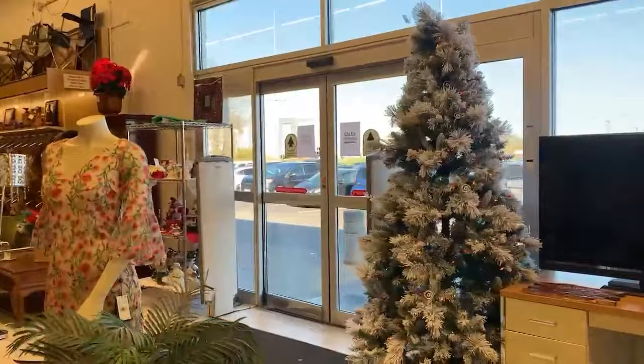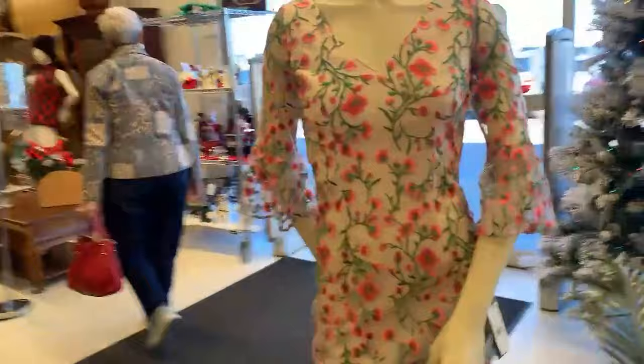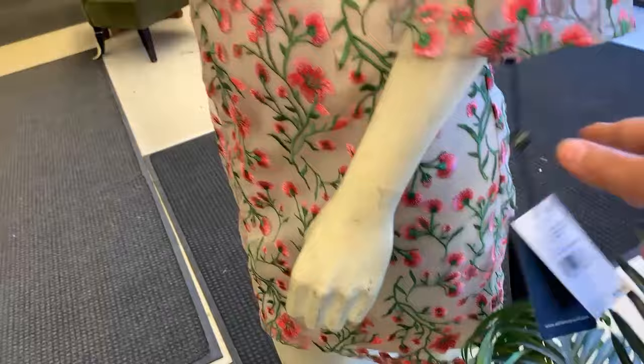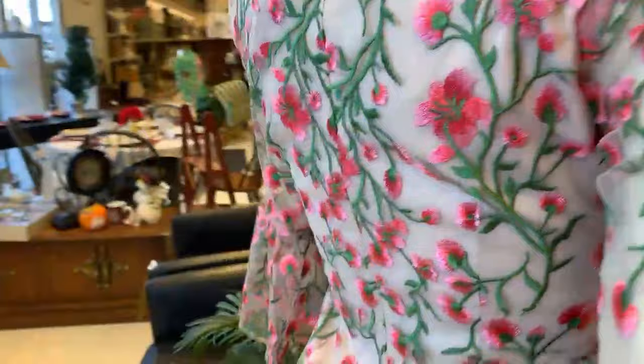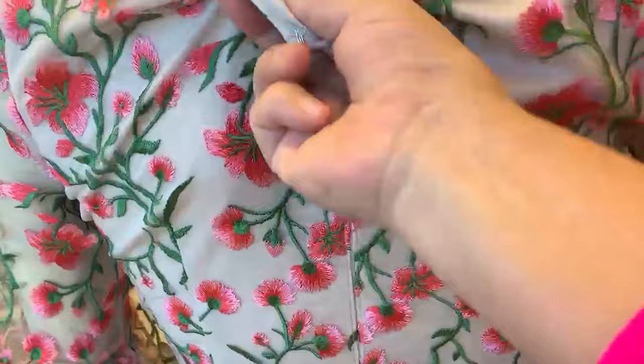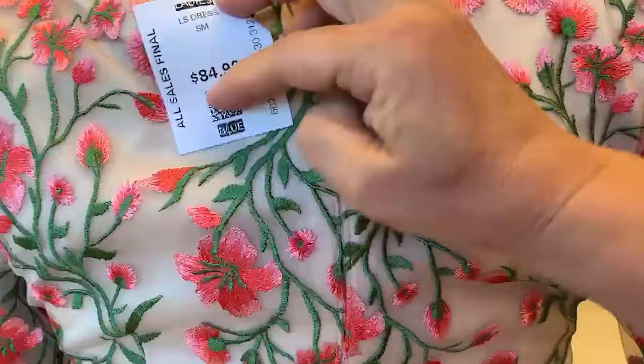See this one? Original tag, $169. Nice. See that? Yeah, that's a beautiful dress, isn't it? Usually when I come to a Valley shop, this is the first thing I look for: the original store tag with the original price. Meaning this dress is from a department store and was donated to a thrift shop for whatever reason. So I look and see the size. Unfortunately, this size is small, too small. It's beautiful, but I think I'm gonna pass. Let's see how much they want. $84.99, and it's blue. So let's proceed.